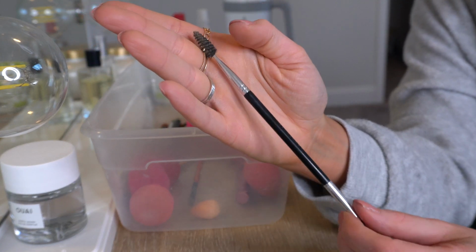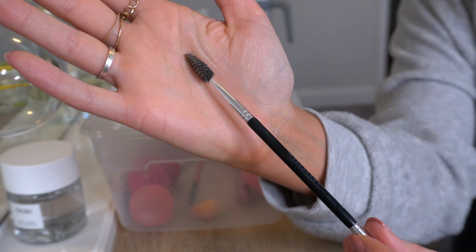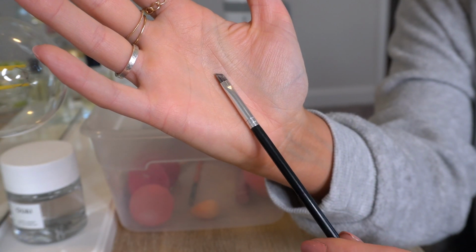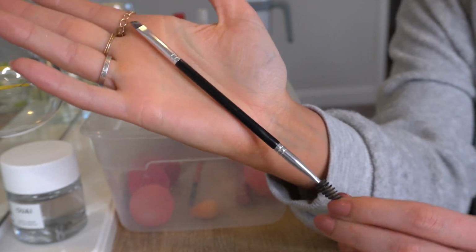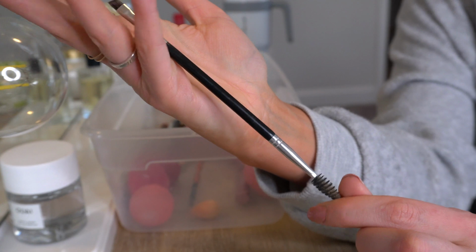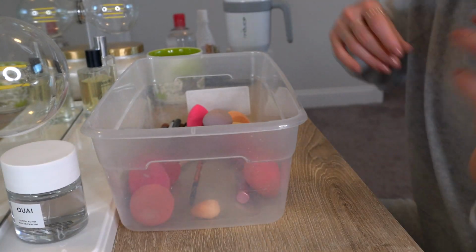Ooh, oh my gosh, I haven't seen this in forever either. This is the Anastasia number 12 brush. It's the brow brush. I totally forgot I had this. So it has the spoolie and then the little angled brush on this end. Wow, this is old, but it would be nice to have a second one. I have my Patrick Ta brush, but I would like to have a second brow brush. So that one I will keep.